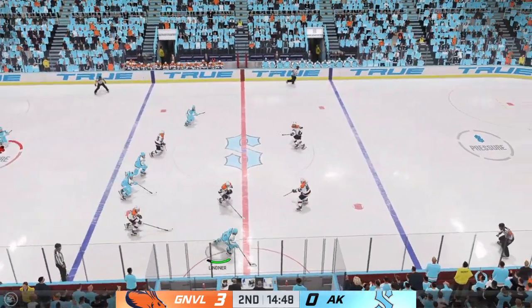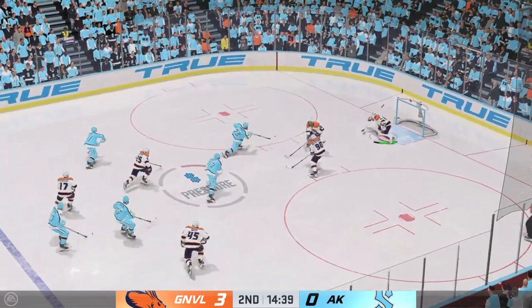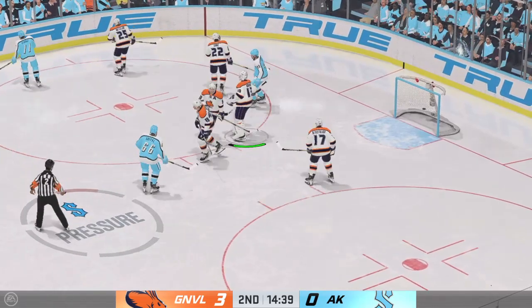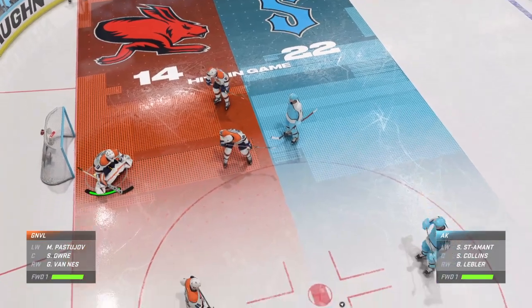Alaska's got it in their own zone. Moves the puck along the half wall. Here's a shot! And we got a stoppage in play as the whistle's blown. It looks like that pane of glass got busted from that shot. Whoa! It used to be that saying, they don't make them like they used to, James.